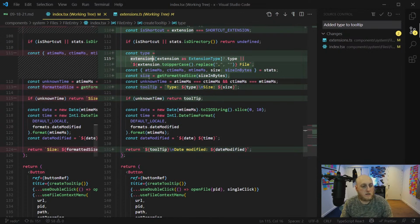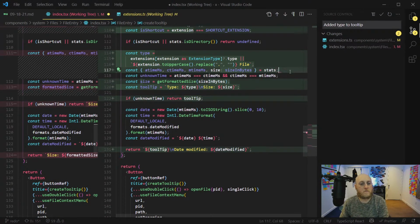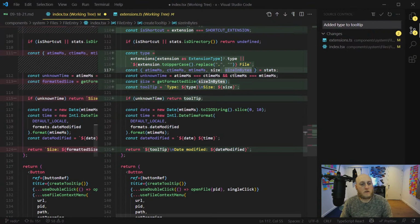The size command, why did I move this? Oh, I renamed it to be size instead of formatted size because it just was a bit simpler. I moved it around a bit for no good reason. Before it was here. Let's just leave it where it was before. There we go. Right, so I took size here and called it size in bytes, and then I take size in bytes into get formatted size, and now it's called size.